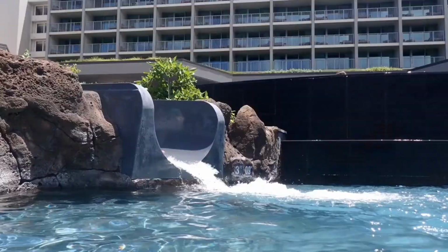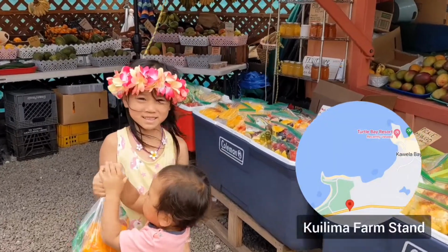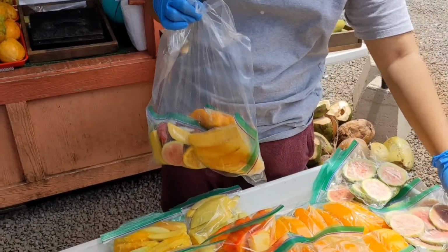There are also fruit stands by the name of Kulima, just on the side of the road. If you're just wanting a top up of fresh fruits, that will be a good stop. And the great thing is they actually cut the fruits for you and put it in a Ziploc, so you can just eat it on the go. It's very close to Turtle Bay Resort, so on the way out, if you do decide to stay at the resort, definitely don't go past the fruit stand.